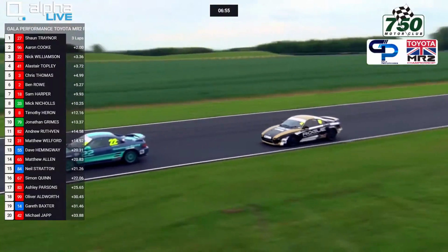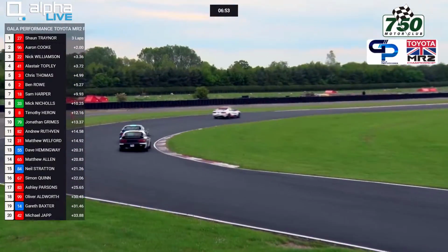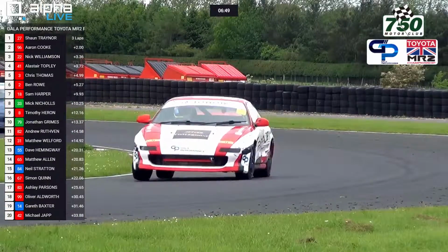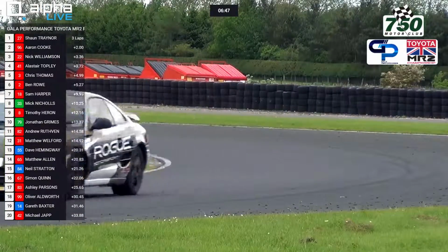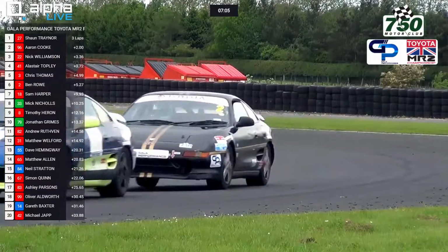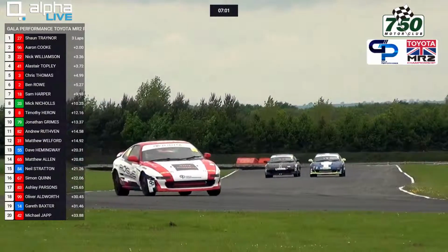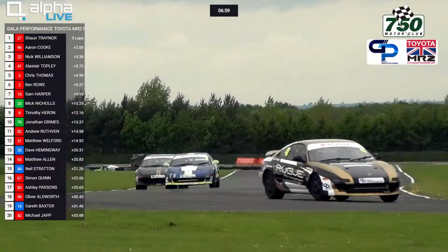We've still got more than half of this race left to go, just under 7 minutes now, plus 1 lap in this, the 6th round of the 2019 Gala Performance Toyota MR2 Championship. There is Thomas, there is Rowe, making their way through Sunny Out. Those are the 2 cars battling over 5th and 6th positions.